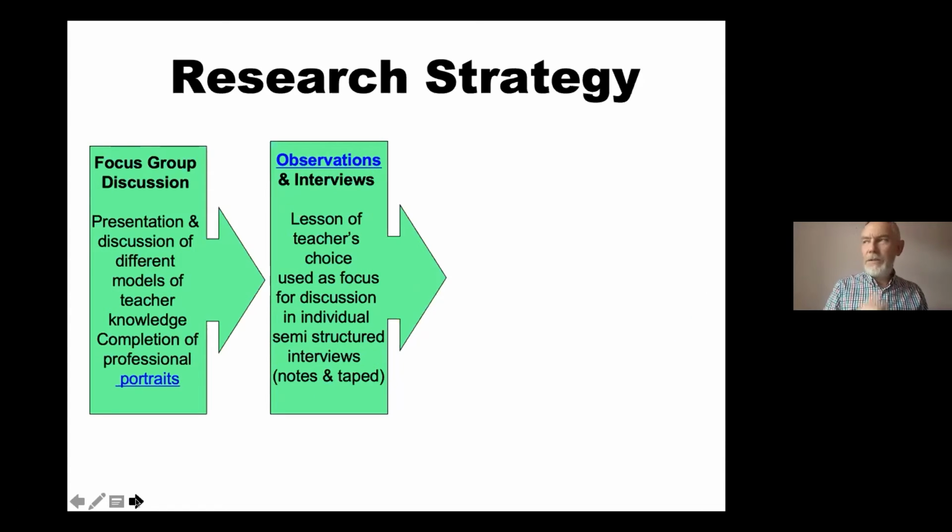Then the second part, and this is where the pilot was so important, is that initially I just interviewed one of the teachers about their lives and experience and knowledge of history teaching, but it was quite a stilted experience. So what I built into the final design was an observation of their teaching. And the purpose of that observation was not, as it is in many teacher education experiences, to assess the quality of their teaching. It was so that both myself and the participant had a focus for our discussion.